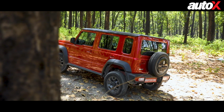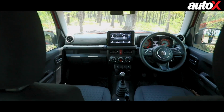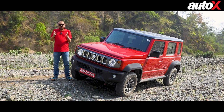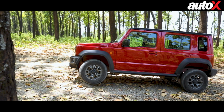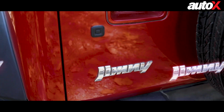It's a small little car, but in the 5-door version, petrol only, you get manual options, you get automatic transmission, you get 4-wheel drive. How's it to drive? How's the space? How's the utility? What does it look like? We're going to tell you all that and more about the Jimny today.